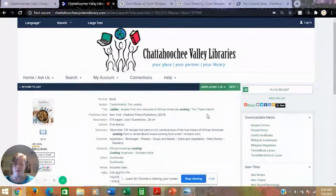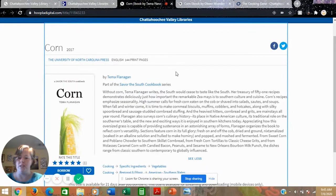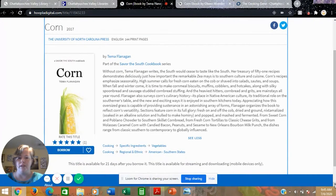And this is also kind of a new book. It just came out in 2019. Next, we have Corn. This is from the University of North Carolina Press by Dotty Griffith, and it's part of the Savor the South Cookbook series. And this is actually an ebook that is available through our Hoopla app. And remember that you can check out up to 20 titles or 20 different variations of movies and music and books through the Hoopla app. Or if you prefer just to check it out through the website directly, you can do that too instead of downloading the app. So this is a really great book that you can check out. It has over 50 recipes demonstrating the use of corn, and especially how it's influential with Southern cooking.